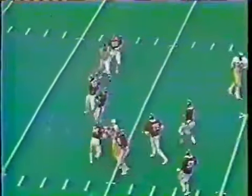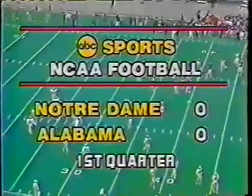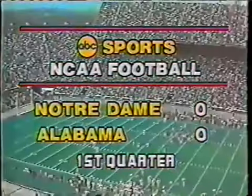Woody Humphrey in, the left-footed kicker. Gets a little pressure from Hankert. Gets off a fine kick. And Krim goes back, has a look at it, lets it bounce, and Alabama will down it back at the Fighting Irish 33. That was a 43-yard punt hung up there by Woody Humphrey.